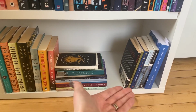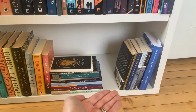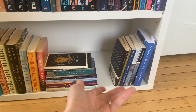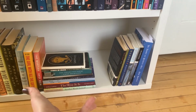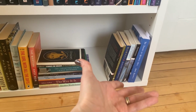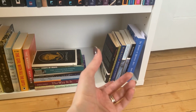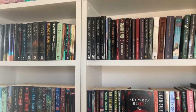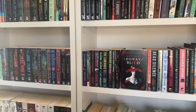I don't read historical fiction. Hamnet is an exception. It is an all-time favorite. I love this book deeply, but it doesn't really fit in with any of my other genres, so I stuck it with the classic fiction section. So very small section there. But those are these tall shelves all done.